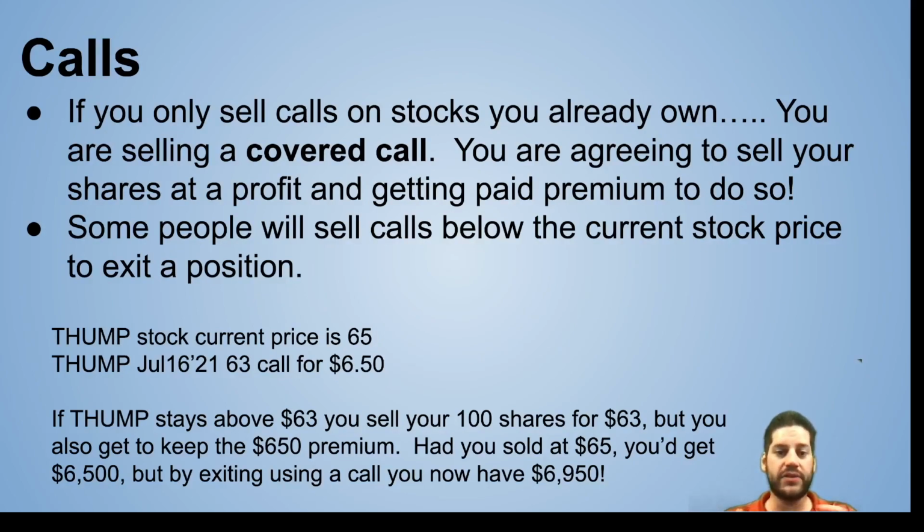So calls, if you only sell calls on stocks you already own, then you're selling what's called a covered call. And, assuming that you're doing this above your cost basis, you are agreeing to sell your shares at a profit, and you're getting paid a premium to do that. Make it even more money. Think about that. How cool is that? Like, really, it's pretty cool.